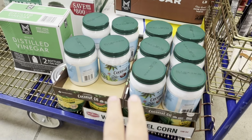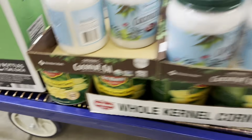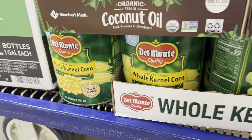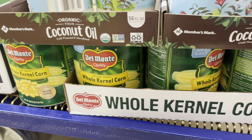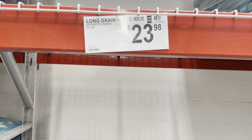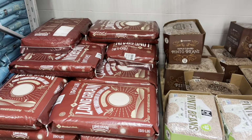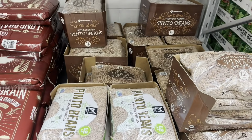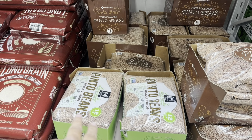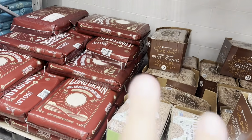So we got 10 of the coconut oils, and then we have 8 of the corns. These corns here are non-GMO. We need to have non-GMO corn in our household. $23 for 50 pounds. That is under 50 cents a pound. And then we're grabbing, I forget, 1 or 2 of these. I gotta check my list. $9.98. Those are both going to be for our storage.